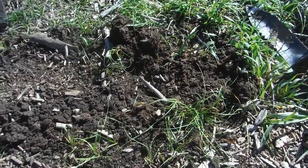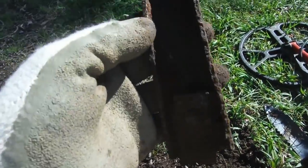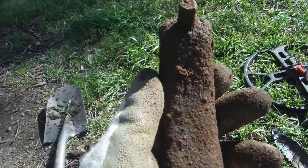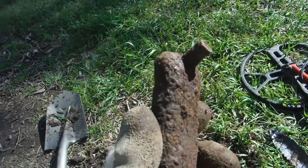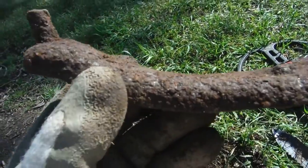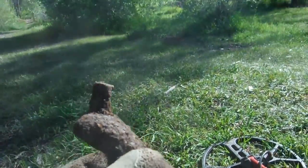Okay, out of that hole there, I covered it back up, it's 6 inches. If anybody knows what this is, let me know in the comments. Yeah, it looks different. If you know what that is, let me know in the comments. Alright, on to the next.